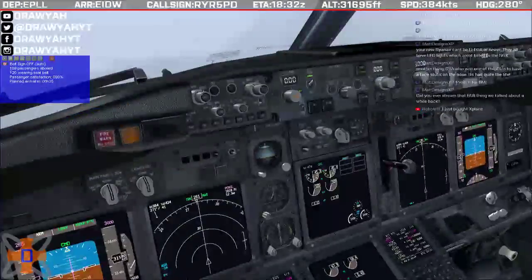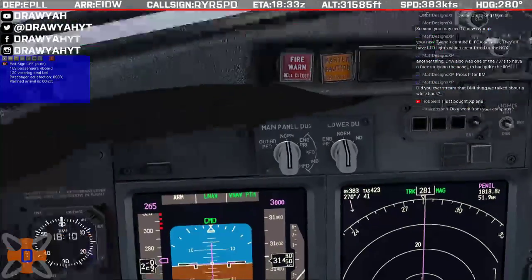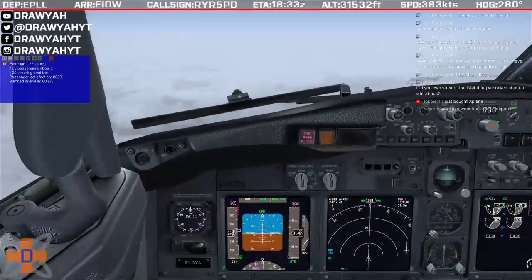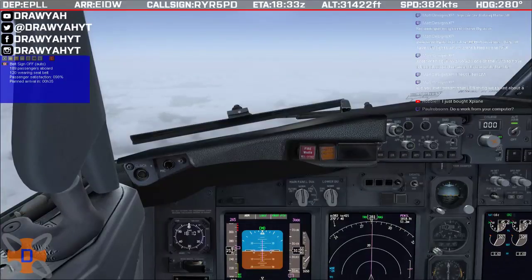Oh wow. Again, even Boeing has their old school altimeter. I love that. Do you work from your computer? No, I work from an office just out of London. But I do have access to my stuff from home if required. Not everything, but very limited stuff like emails and contact groups and whatnot. But no, I do actually have a place I work at.